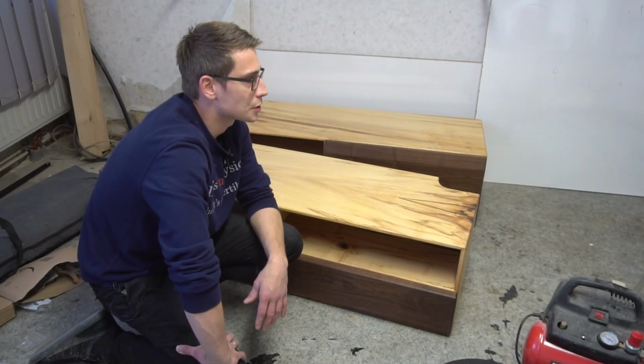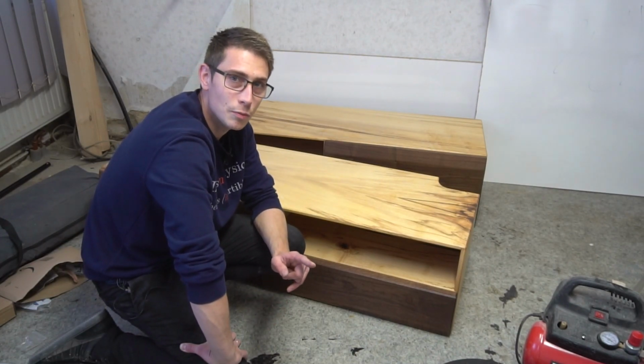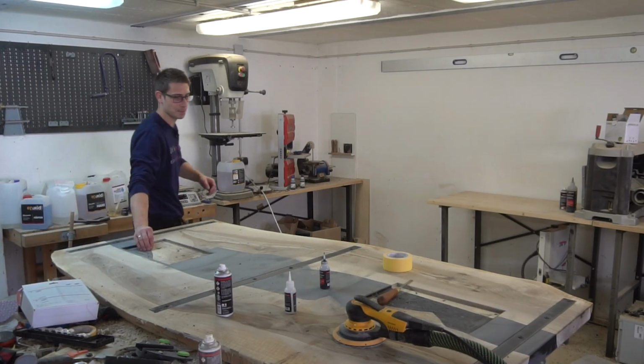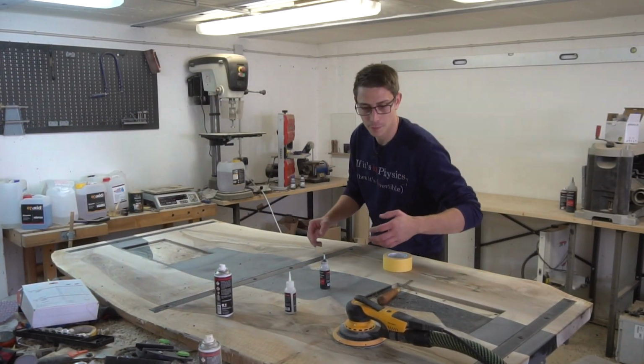Now to the next project. Let's go over to... No, we are going to stay in the living room, and I'm going to show you the dining table that I'm working at. Now, ladies and gentlemen, the dining table is the big Chungus. This thing, I can barely lift it on my own.